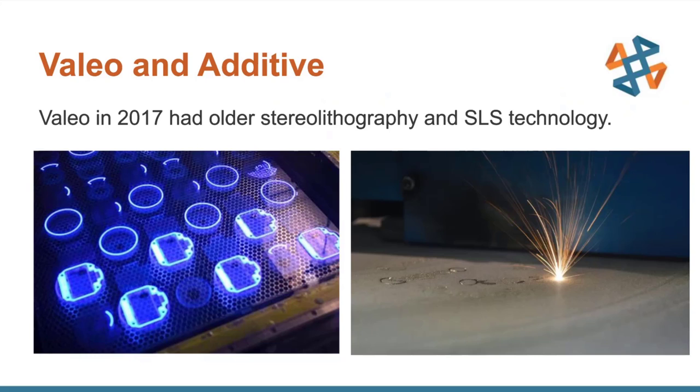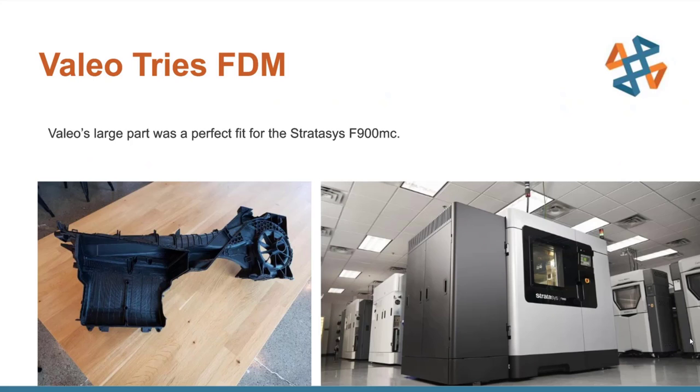He consulted with me on what would be the best solution for their large HVAC scrolls project, which also needed thin wall structures that were just not compatible with their current technology in-house. I introduced Matt to the option of the FDM technology and the power of the Stratasys F900 machine.